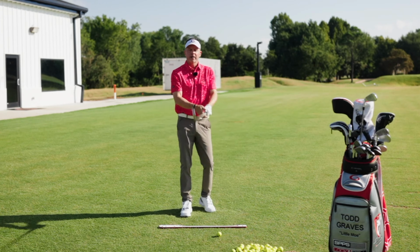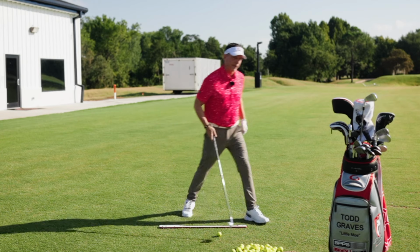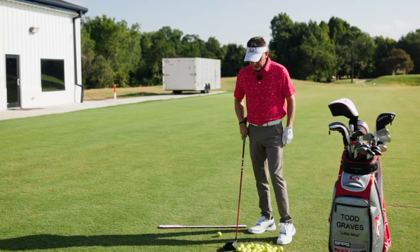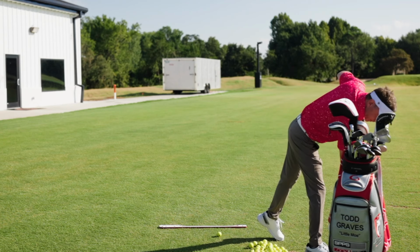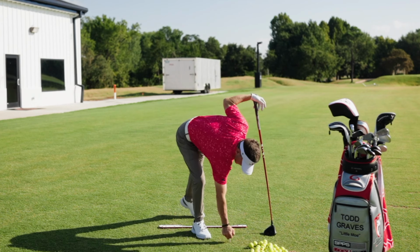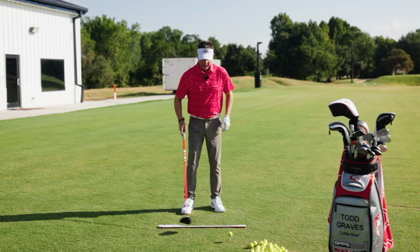You might say, well, Todd, I'm holding a 5-iron, 6-iron in my hand. What happens if you have a driver? Well, watch this. So I'll even put it on a tee to show you how this works even better. And just keep in mind, address is not impact. So here's a driver ball position, it's more forward. And I'm gonna do the exact same thing.